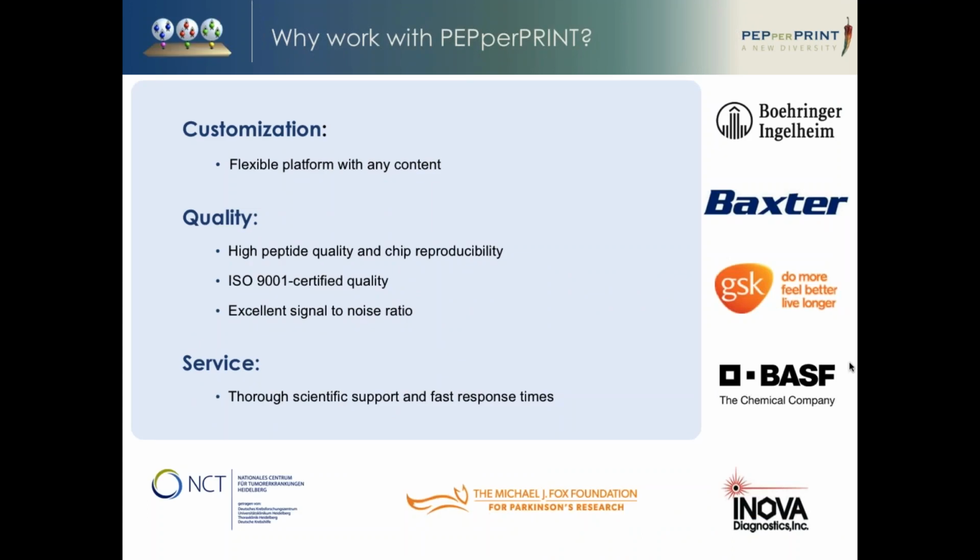So in summary, why work with PEPperPRINT? We went out and asked some of our customers what their top 3 reasons were for choosing us. The general consensus is, first, customization. The technology is flexible, but the company itself was founded by scientists and we hire scientists. We understand everyone has different needs, and we really want to compromise and help you advance your research.